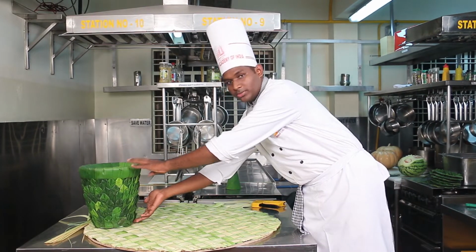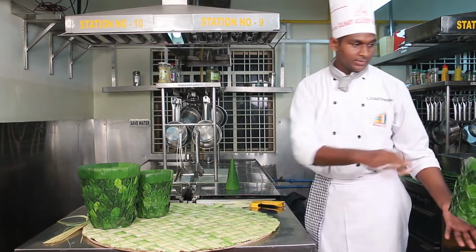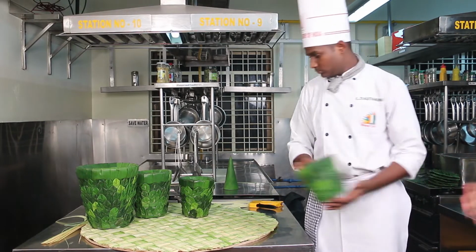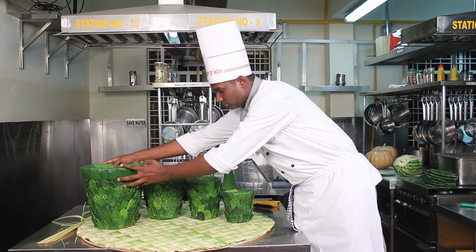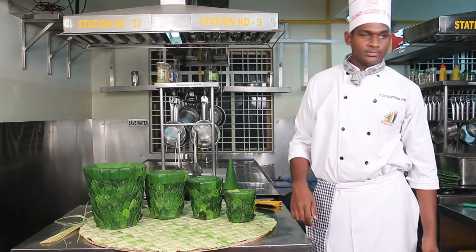Now I am going to place my prop and set it accordingly. I have built an arch using foam board for my prop.